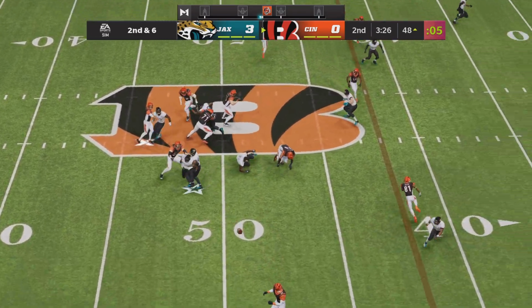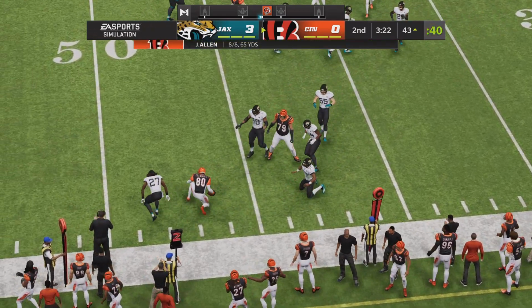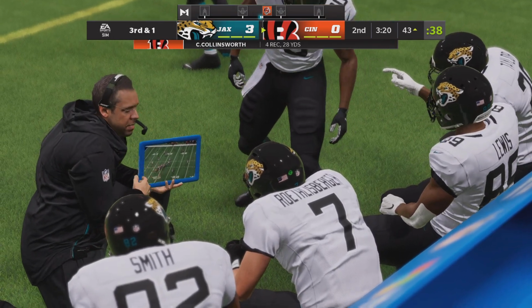From just shy of midfield, Allen. And it's a short one here, complete to the tight end. That catch good for 5. It's third down. And there's a completion to the tight end.